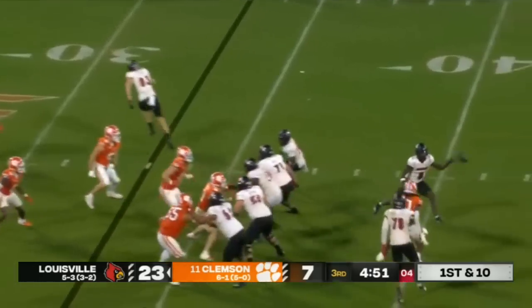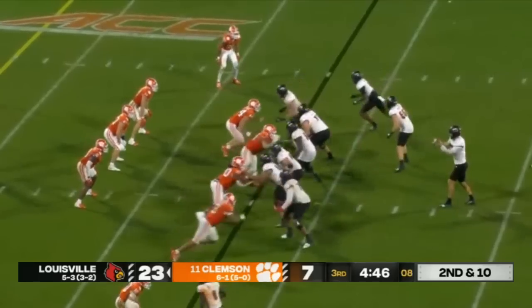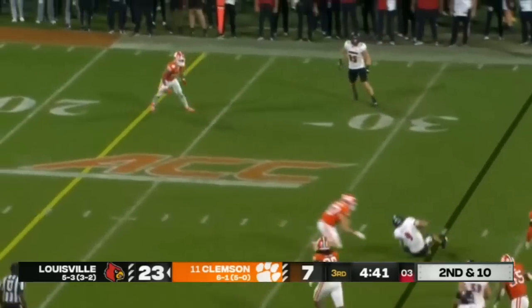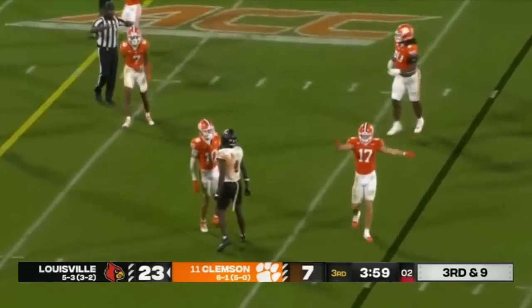Toss, reverse, flea flicker. Shuck on the move. Slings it to the sideline, hoping for Redmond. All of those meetings since Louisville joined the ACC. Shuck stumbles, steps up. He's going to run, and he will. Looks like they're bringing an all-out blitz. Here they come. Shuck, batted ball at the line, incomplete.